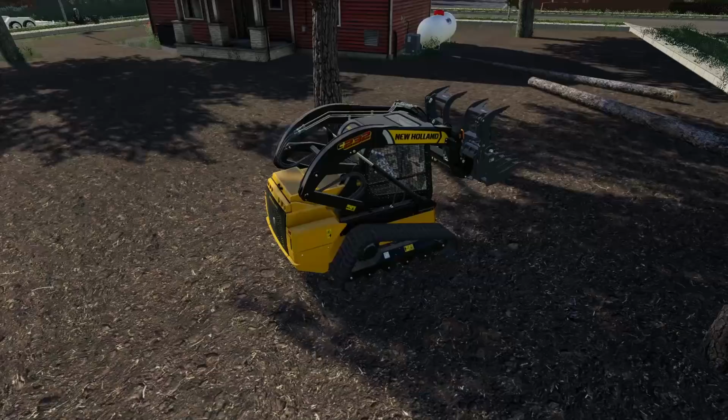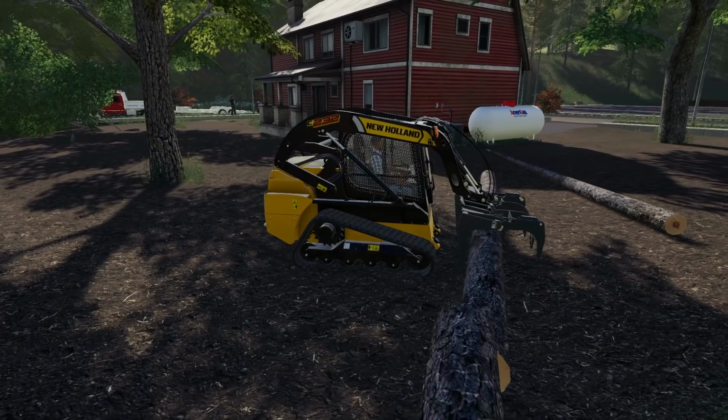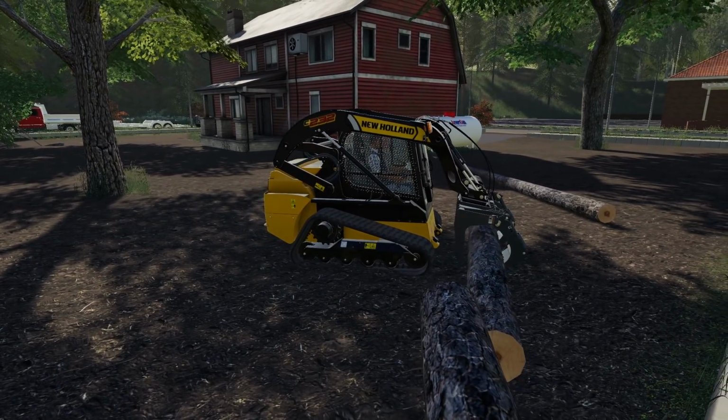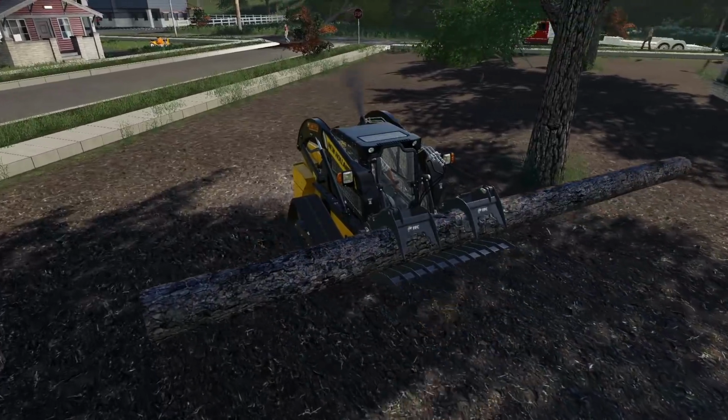All right, there we go. Now let's get to work here. Let's get these out of the yard. Get this sucker cleaned up here. We're going to put the grapple forks to the task. See if they got what it takes here. Oh, yeah. They can handle it just fine. There we go. Let's get turned around here. Watch out for the tree.